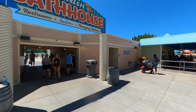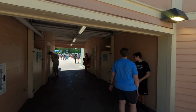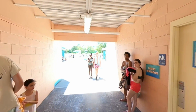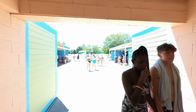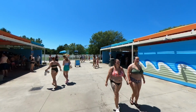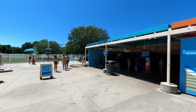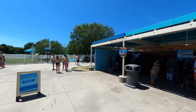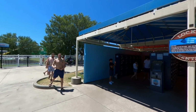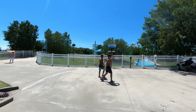So here's some changing stations. Well, the restroom I went in earlier, the changing stations are on the outside, so be careful of that. Or not be careful, be aware of that. So if you're looking for them, that's where they are. Here are some lockers, which would have been a lot cheaper than a cabana. Oh well. Standard's only $22, all the way up to $32 for a jumbo.